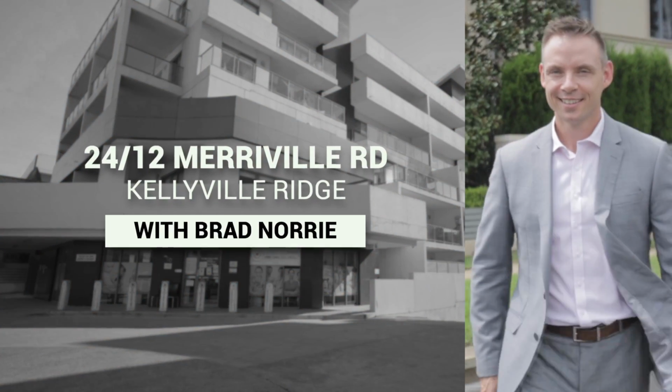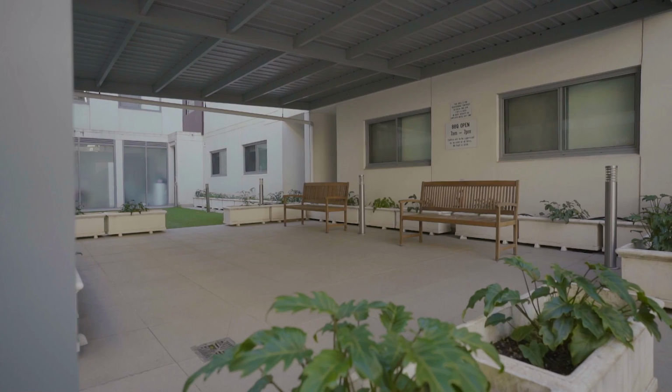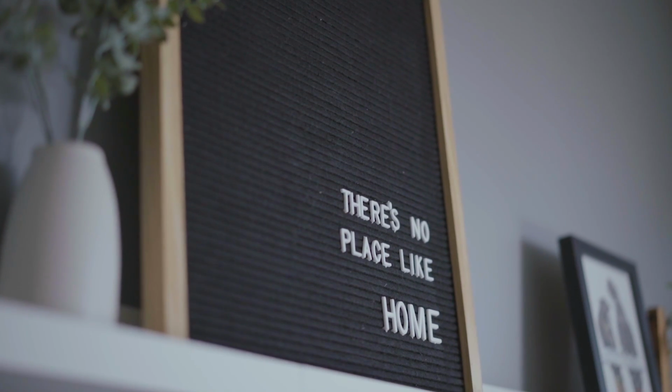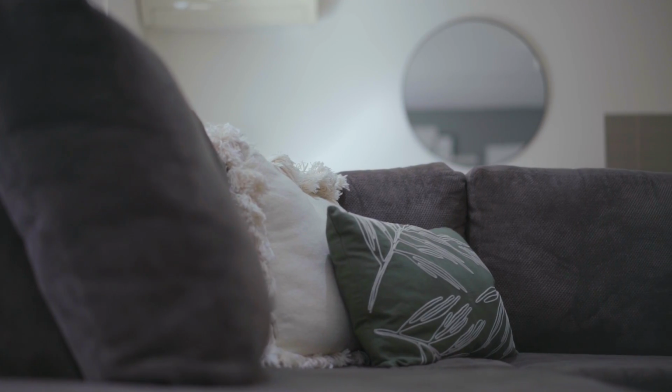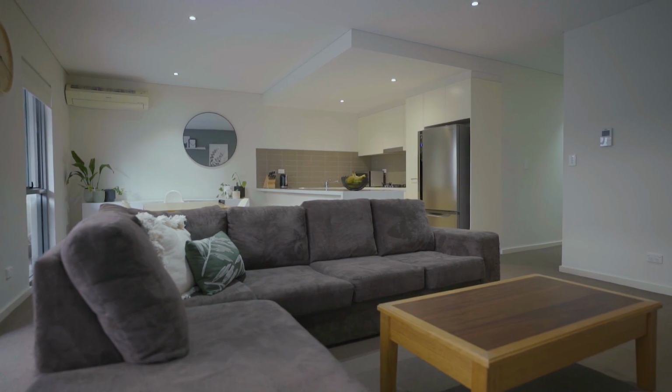Tucked away at the back of this conveniently located apartment complex, 24 of 12 Merriville Road offers you peace and tranquility, with all local amenities only moments away. With spacious living areas and three bedrooms, this apartment is ideal for the young family looking to get their foot in the door of the property market.